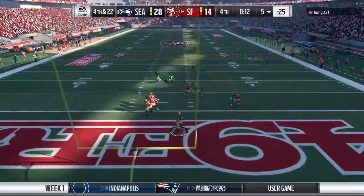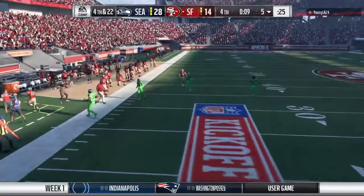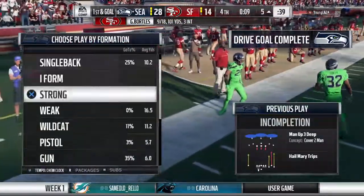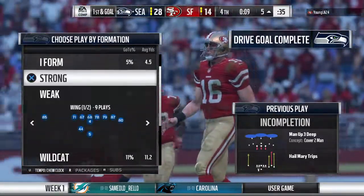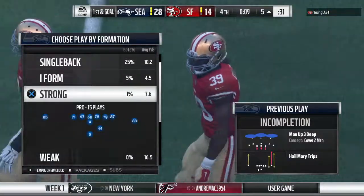Now Bortles, got to have this one. That'll be incomplete with 9 seconds now showing on the clock. They had to go for it with such little time remaining. And defensively, that might just seal a Week 1 victory.